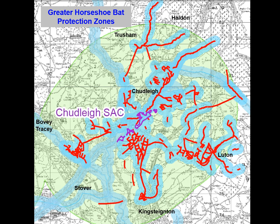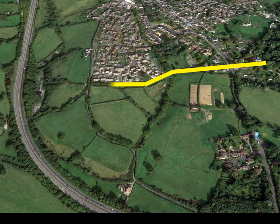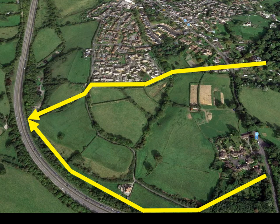A few years ago, the authorities produced a map showing greater horseshoe protection zones. So these were with planners and developers in mind, showing the areas that were important as commuting routes and indeed the feeding areas. So you'll see sort of buffer strips alongside these important hedgerows and flight lines. Those yellow lines show two of the commuting routes for the bats coming from the caves just off the picture to the right and converging on the tunnel that goes underneath the A38 by the sewage works.